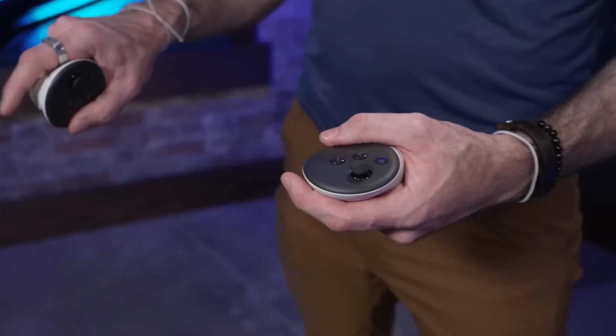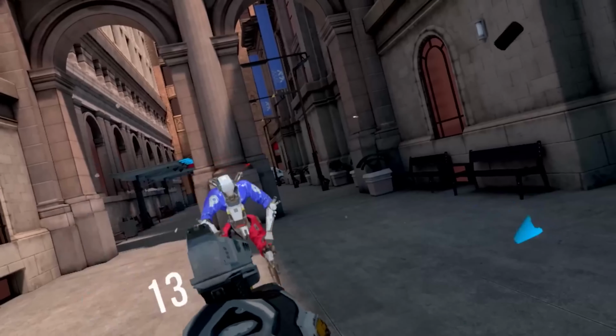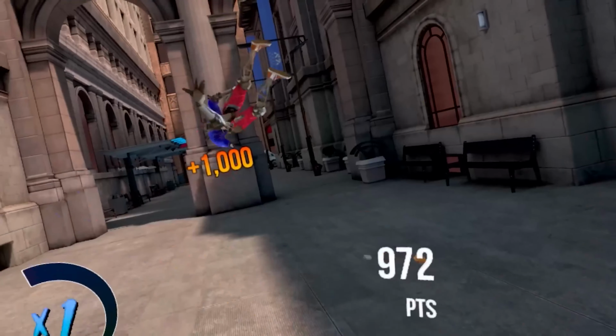But that's not all. The improved controllers have also garnered immense appreciation. The Touch Plus controllers offer a level of ergonomics and haptic feedback that is simply out of this world. They seamlessly respond to every movement, making the gaming experience even more immersive and captivating. It's like having the power to control your own destiny with a flick of a wrist.